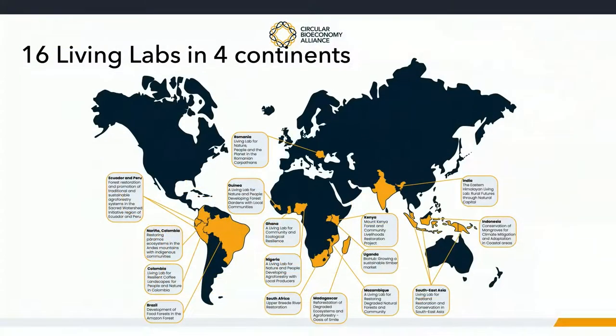As we speak, we have established 16 living labs on four continents, restoring biodiversity, enhancing landscape resilience, while improving local livelihoods. And in a minute, I will briefly introduce our first living lab, in Ghana, and how we work with local communities and indigenous people.